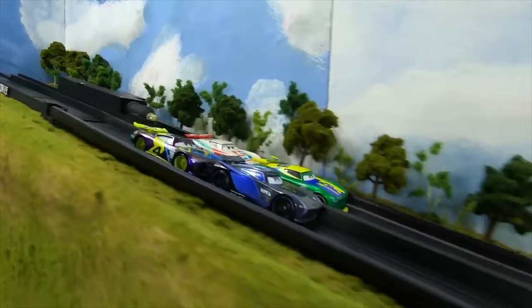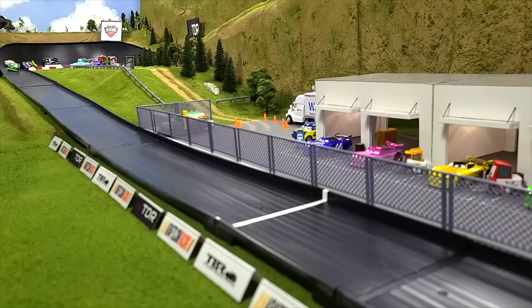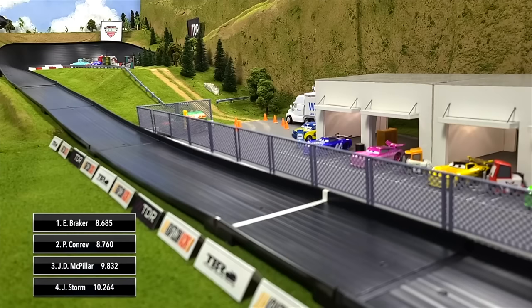Breaker's going to pull ahead of Storm. He gets sideways, recovers. Great race coming out of turn 2. It's Breaker over Conrev. And McPiller and Storm finishing 3rd and 4th. What a race between Breaker and Conrev.